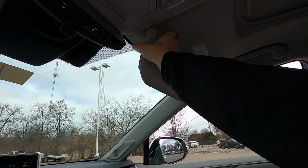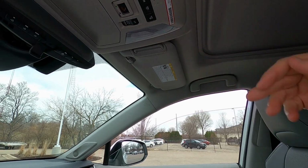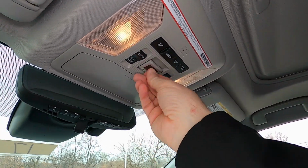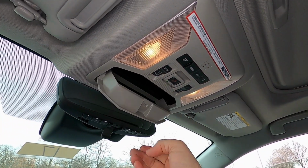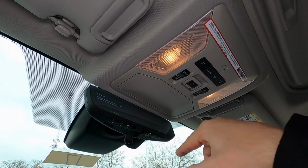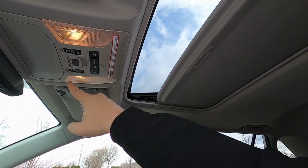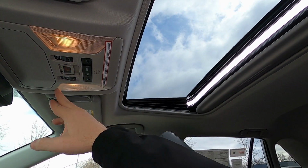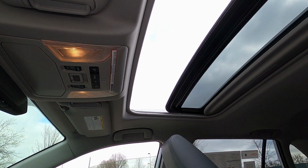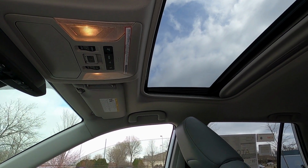Got lighted vanity mirrors, visor extensions, passenger assist grips, overhead lighting. Safety Connect, power moonroof controls, sunglass holder right there, and then we have an automatic dimming mirror as well. This is the electronic rear view mirror. It's a really great mirror. Sunroof, here's our with the visor, and then we can also obviously tilt it up, bring it back, one touch back, there it goes, one touch up. So a really great feature.